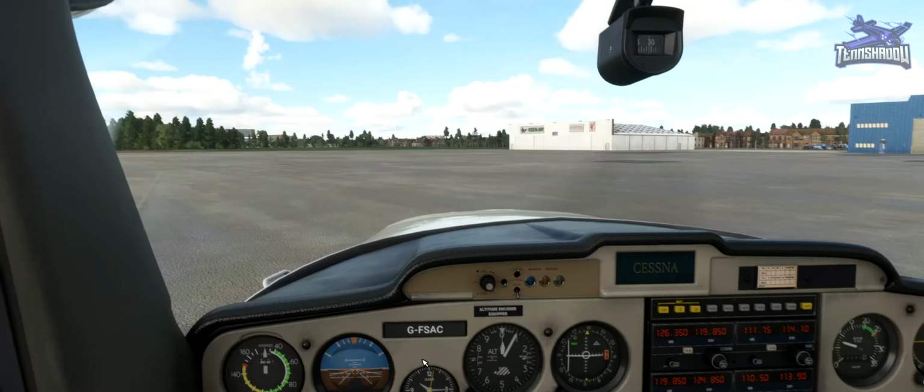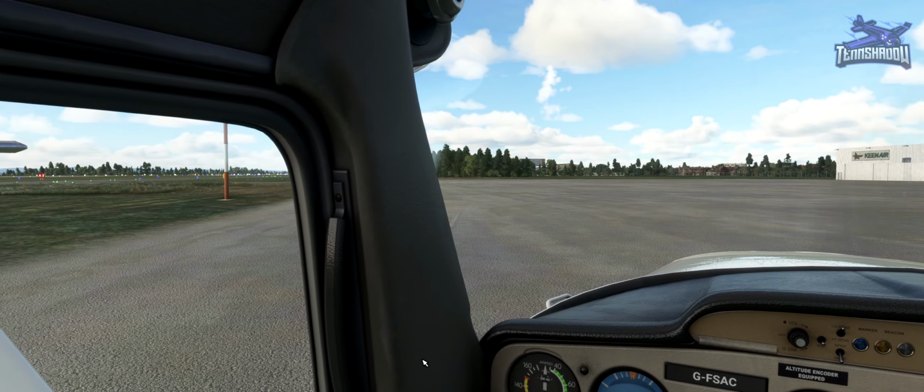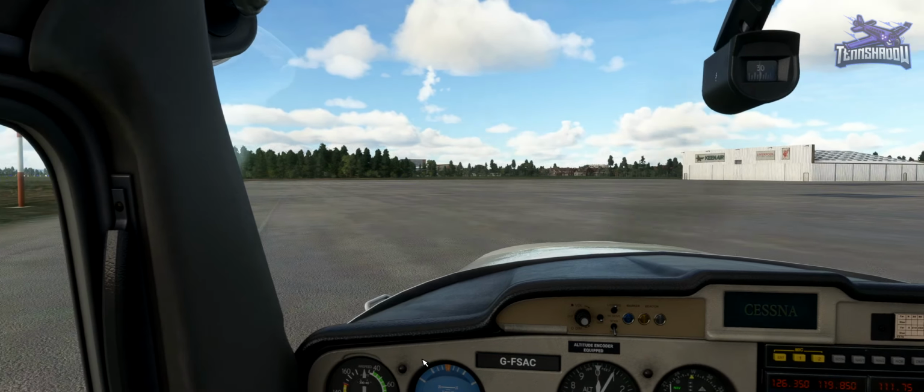Okay, parking brake is in. Give a little gas and let's go. I think that's where we're going right there. Whoa, things starting to move.